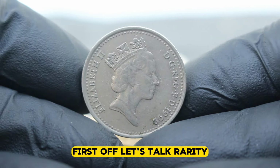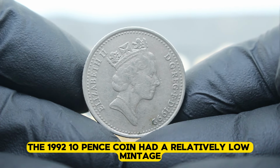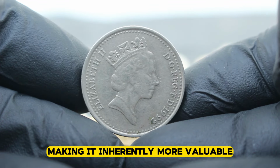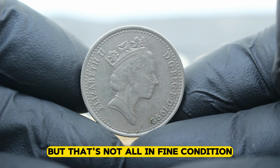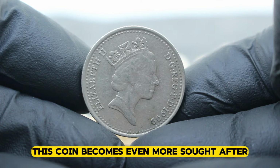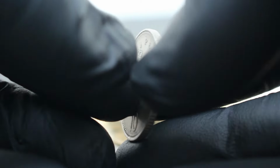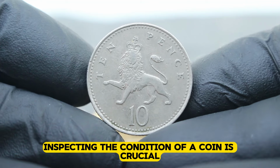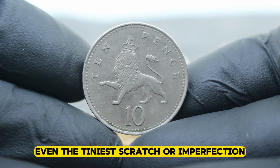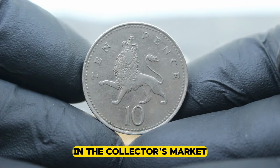First off, let's talk rarity. The 1992 10 pence coin had a relatively low mintage compared to other years, making it inherently more valuable. But that's not all. In fine condition, meaning little to no wear and tear, this coin becomes even more sought after. Inspecting the condition of a coin is crucial for determining its value. Even the tiniest scratch or imperfection can significantly affect its worth in the collector's market.